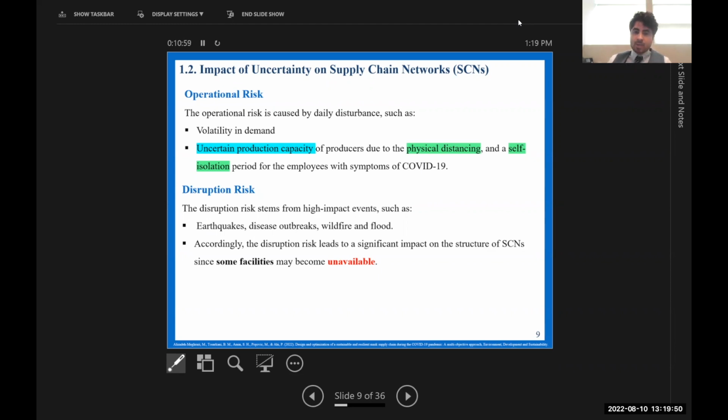That was the consequence of the disruption, but in a bigger scenario, some facilities may become unavailable. Again, if you may remember during the flood that we had in BC, because of the interruption and closure of some of the highways, we couldn't send the product from Vancouver to Alberta. And because of the flood, the pipeline was shut down and impacted, and we couldn't transfer the oil or fuel from Alberta to BC. So some of the facilities, equipment and infrastructure may be affected during disruption risk. So it has a bigger impact on the supply chain.